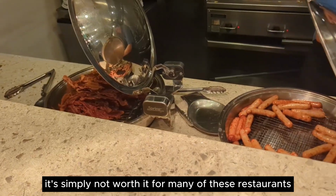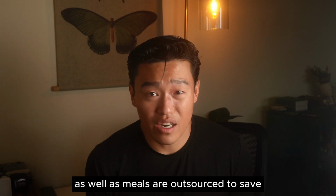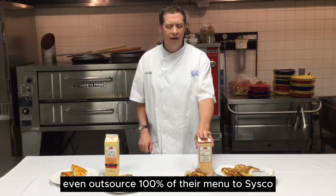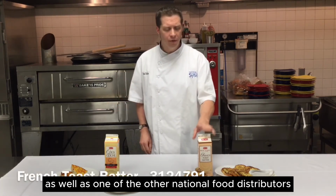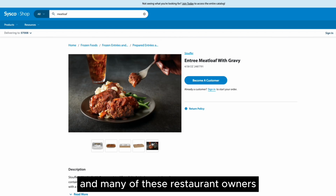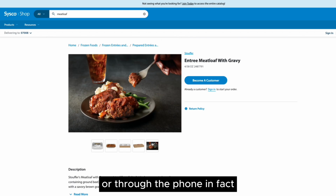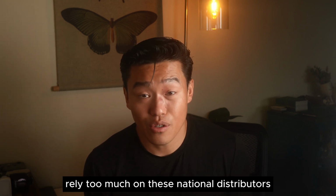And the truth is that it's simply not worth it for many of these restaurants and hotels and schools to make foods themselves. As a result, things like desserts as well as meals are outsourced to save as well as make restaurants money. And some of these places even outsource 100% of their menu to Sysco as well as one of the other national food distributors. For example, at Sysco you can buy pre-made meatloaves, pot roasts, as well as many other entrees. And many of these restaurant owners simply order these items for delivery online or through the phone. In fact, this is a common problem in the food industry where restaurants rely too much on these national distributors.